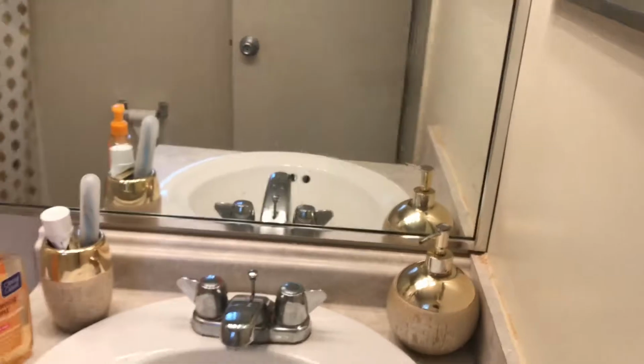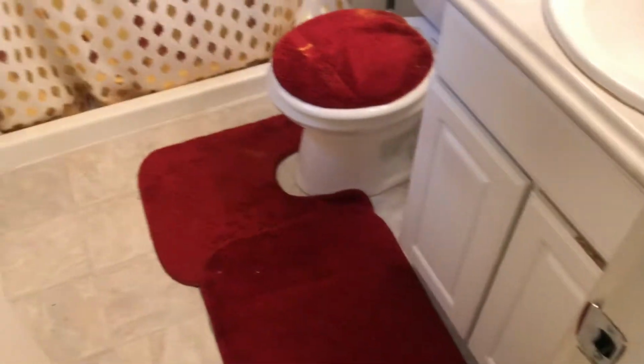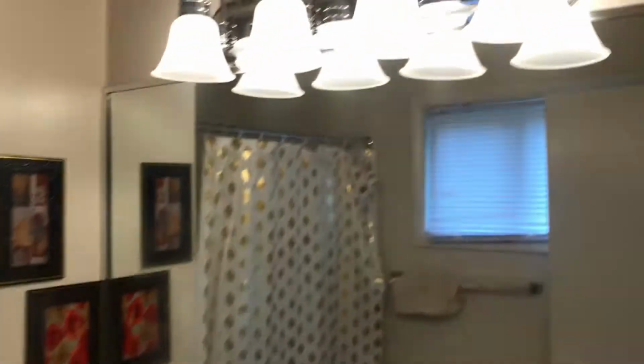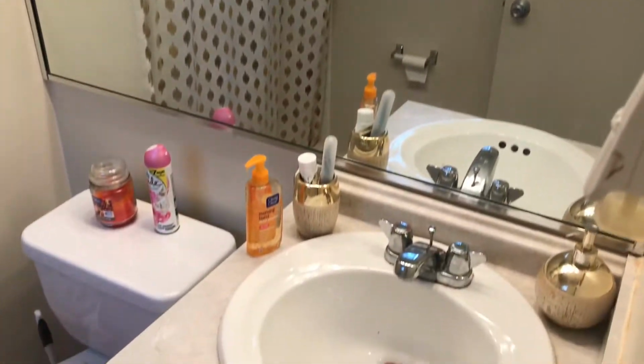The things you see on my sink, the decor stuff, is from Walmart. I just love gold, as y'all can see. And the red bathroom accessories were also from Walmart. The whole set was for like $20. I think I remember ordering this online as well. And yeah, this is pretty much it.